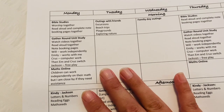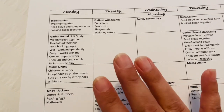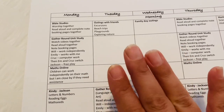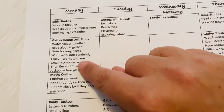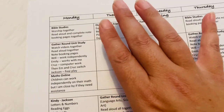But now that I have 4 children and lots of them requiring one-on-one, I've just resorted to the fact that Monday and Thursday for me is at home, and we're going to do school pretty much all of the day. And so it's just a mindset. So I haven't written any times because our day, even though it is scheduled out, is kind of fluid.